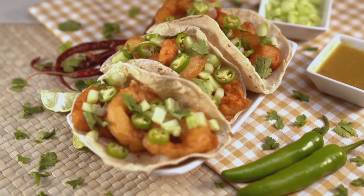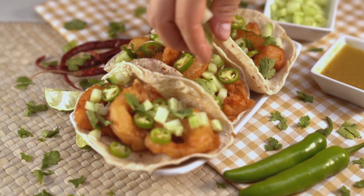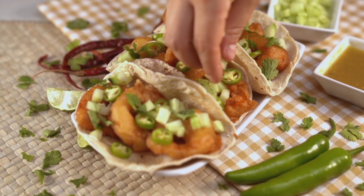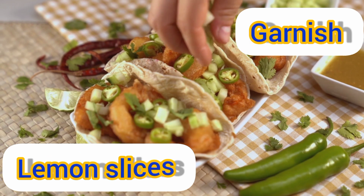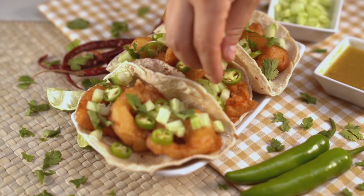Bake in the oven for 15 to 20 minutes or until the salmon is fully cooked and the asparagus is tender. Sprinkle the chopped parsley over the salmon fillet and garnish with lemon slice. Divide the baked salmon and asparagus into meal prep containers.